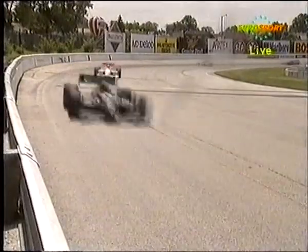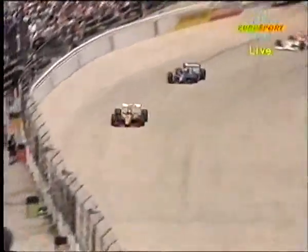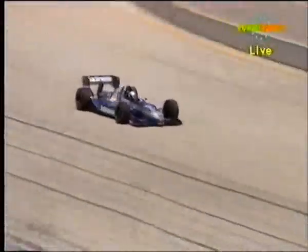So Scott Goodyear is not able to do anything against Bazell at the moment, but Goodyear is up there as well, so it's all changed around with Bazell now, Goodyear, and then Fittipaldi in 3rd place, with Robbie Gordon going extremely well in 4th position at the moment. Robbie Gordon, this is only his first ever race in an Indy car at Milwaukee. He's in 4th place there.